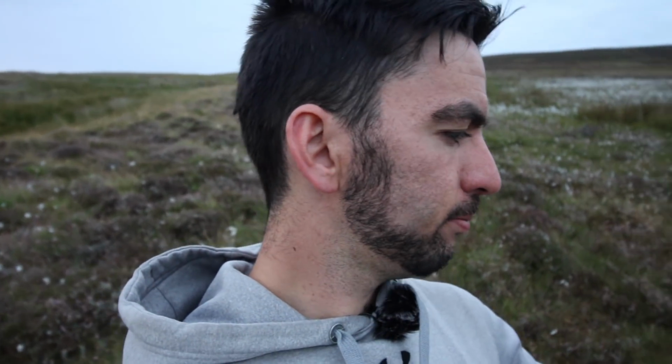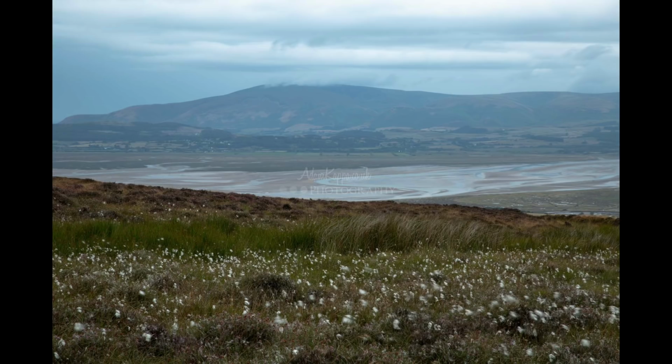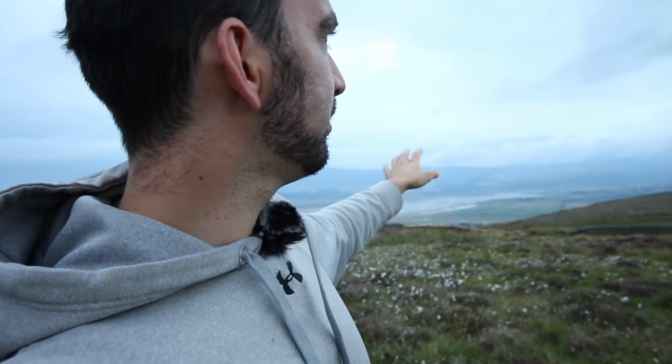And then I'm also going to do one at ISO 50, probably f16, try and get everything in focus front to back. And then the cotton grass is going to be going everywhere, so it's going to be blurry in the front, which I don't normally like, but we'll see how it looks on the big screen. So fingers crossed we get a little bit more light here.